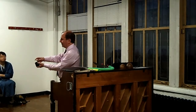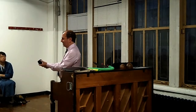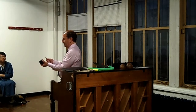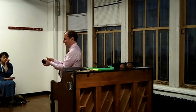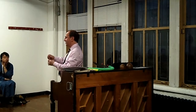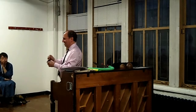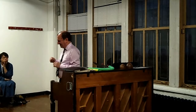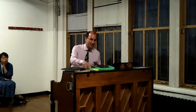Now this works, this is a rosined cloth. This is a wooden stick that's also been rosined. And this is a piece of PVC that's sealed off, so it acts as a resonator. So you can actually play. Or you can laugh with it. Or you can play the sound of a squeaky haunted house door. This is kind of a weird instrument.